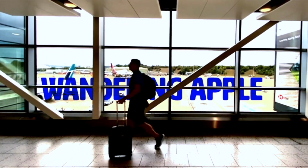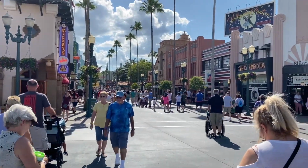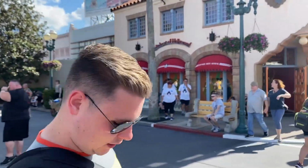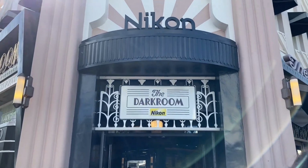Back at Hollywood Studios. Again. Another sunny day here at Hollywood Studios. Oh my gosh, I kind of wish I didn't wear light grey because it might show in a bit. But fingers crossed that I won't sweat too much. It's a huge wall of pins.